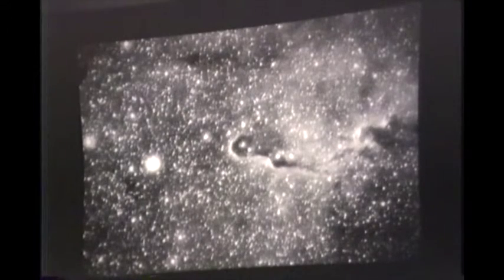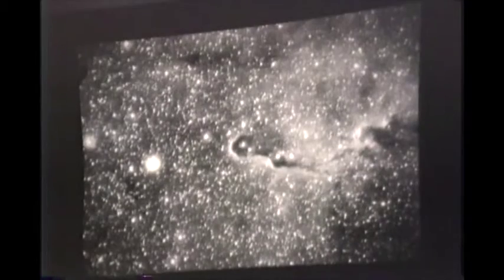So here's some zooming in on portions of the image. This dark nodule slightly to the right of the center is VDB 142. Really interesting structure. Here it's really blown up. Probably a bit too much, but go back to that.